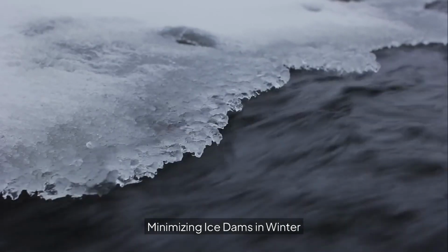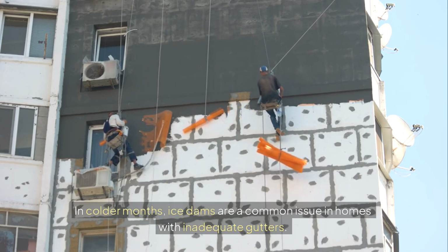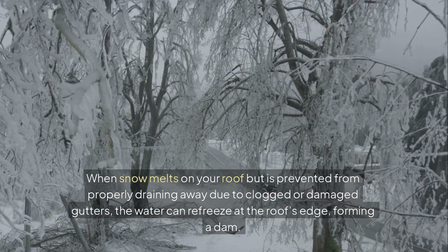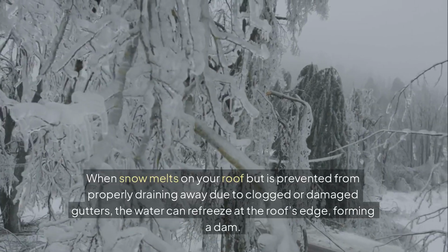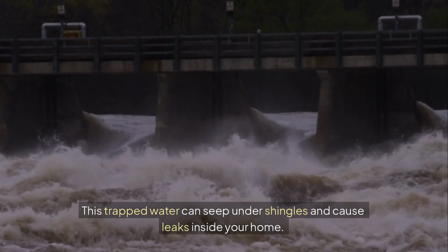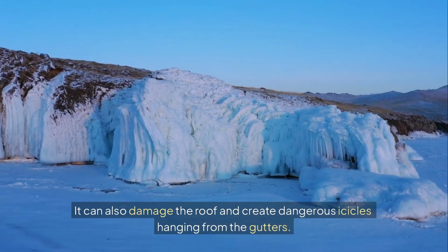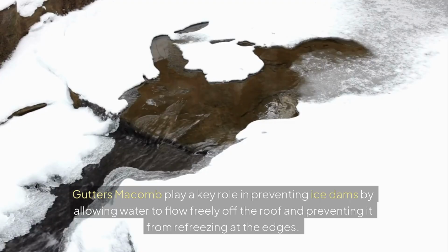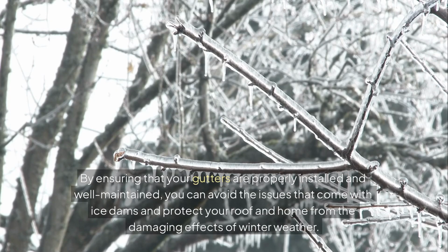Minimizing ice dams in winter. In colder months, ice dams are a common issue in homes with inadequate gutters. When snow melts on your roof but is prevented from properly draining away due to clogged or damaged gutters, the water can refreeze at the roof's edge, forming a dam. This trapped water can seep under shingles and cause leaks inside your home. It can also damage the roof and create dangerous icicles hanging from the gutters. Gutters Macomb play a key role in preventing ice dams by allowing water to flow freely off the roof and preventing it from refreezing at the edges. By ensuring that your gutters are properly installed and well maintained, you can avoid the issues that come with ice dams and protect your roof and home from the damaging effects of winter weather.